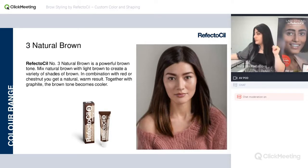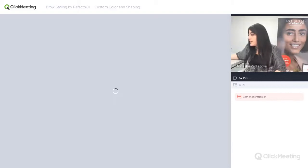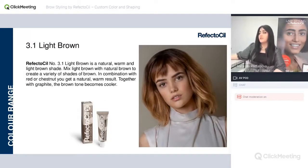Then we've got our natural brown, we've got our light brown. So if the customer has more of a lighter brown, closer to the blonde, and they need that golden look of the brown, you can use the light brown straight on its own. Once again, if they don't want that more golden look, but they want a lighter brown and keep it more cool, then you're going to mix it with the graphite as well.